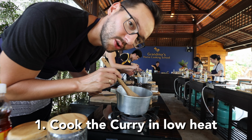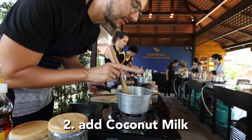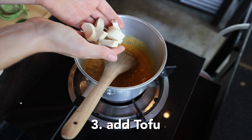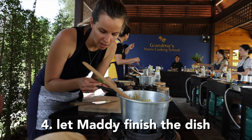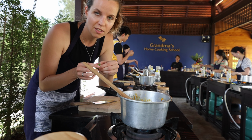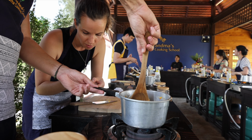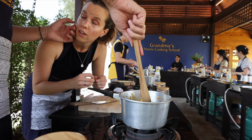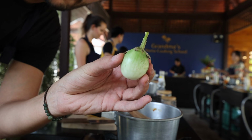Step 1, cook the curry in low heat. As soon as it gets dry, coconut milk. Maddy took over my pot. Gonna help Sascha because khao soi is very easy and I don't have to do anything. And since Sascha is always operating the camera, sometimes he has a hard time cooking at the same time, which I would probably not mention at all. So props to you, but now I'm helping cooking.